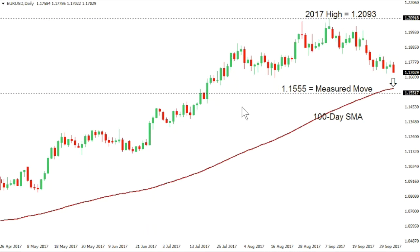Euro-dollar. So the euro remains under pressure and the market continues to look towards that measured move extension off the head and shoulders top that was triggered several days back below 118.25, targeting 115.55 below. The market also coincides down in the 115s with the 100-day moving average, and so a drop down to the 115s is making sense as the euro continues to look to trade lower. Only back above 119 would compromise the current bearish outlook for the euro.